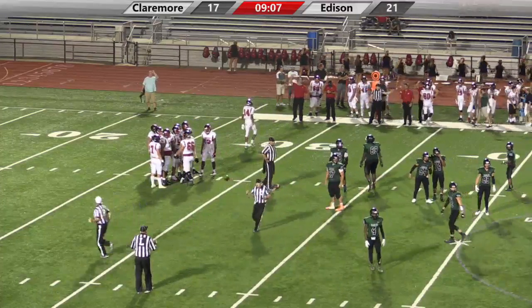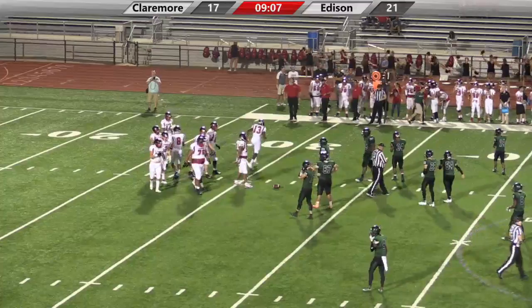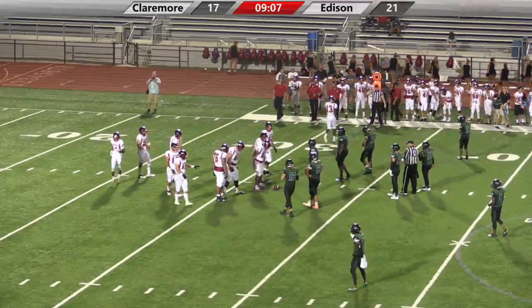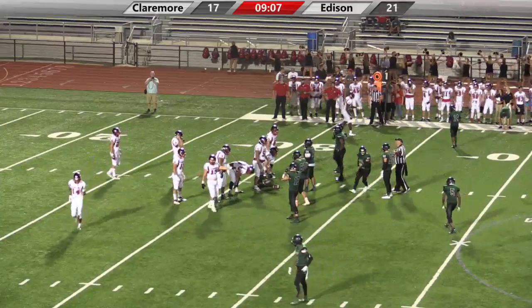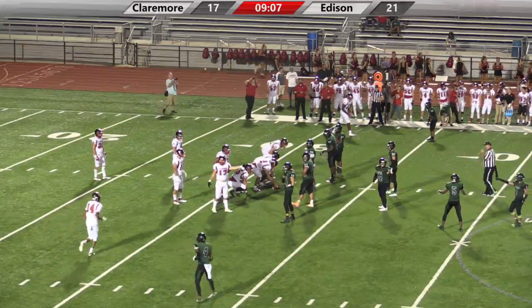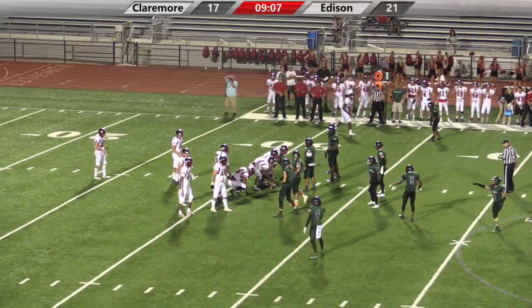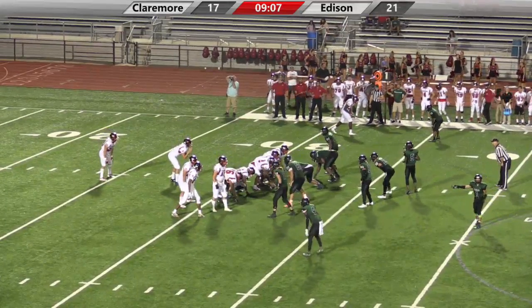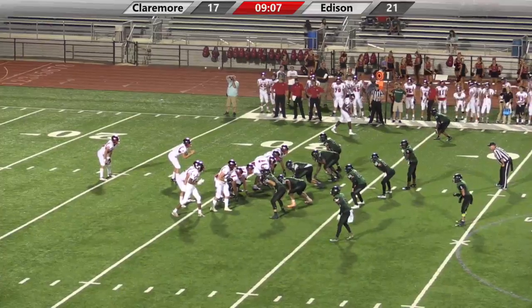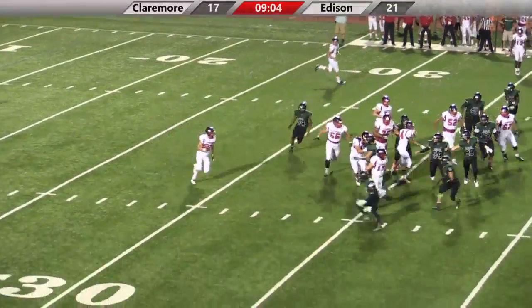I know, excellent effort there by Seth Seago. You probably won't see it in the picture, but he had his man pinned to the ground. That's a good feeling. Murdoch in at quarterback. Parsons behind him. Luke Williams split left. Tight trips to the right. Quentin Skinner, outside receiver. Hand pitch outside.